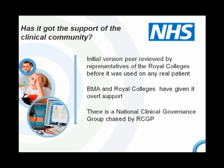NHS Pathways Governance Group, an independent group chaired by the RCGP and including representatives from all the Royal Colleges and professional bodies with an interest in urgent and emergency care. This group will oversee the maintenance of the clinical content in line with clinical best practice and all relevant evidence.